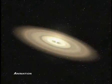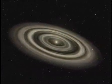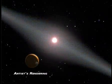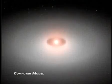Spitzer examined stars about the same age as our Sun, for the first time finding dusty disks around stars known to have planets. Hubble watched much younger stars, finding solar systems in the early stages of development. Together, the Hubble and Spitzer observations are snapshots of solar systems at different phases of their evolution. From these findings, we are learning more about how our own solar system came into being.